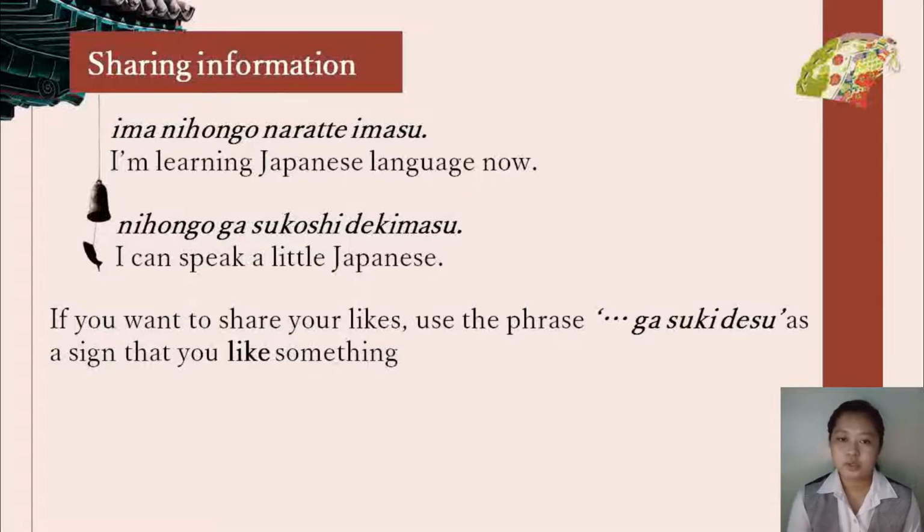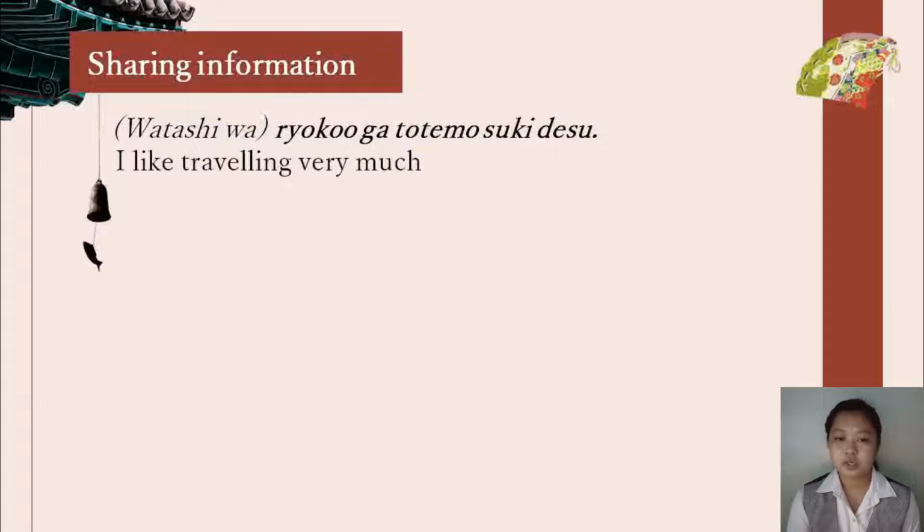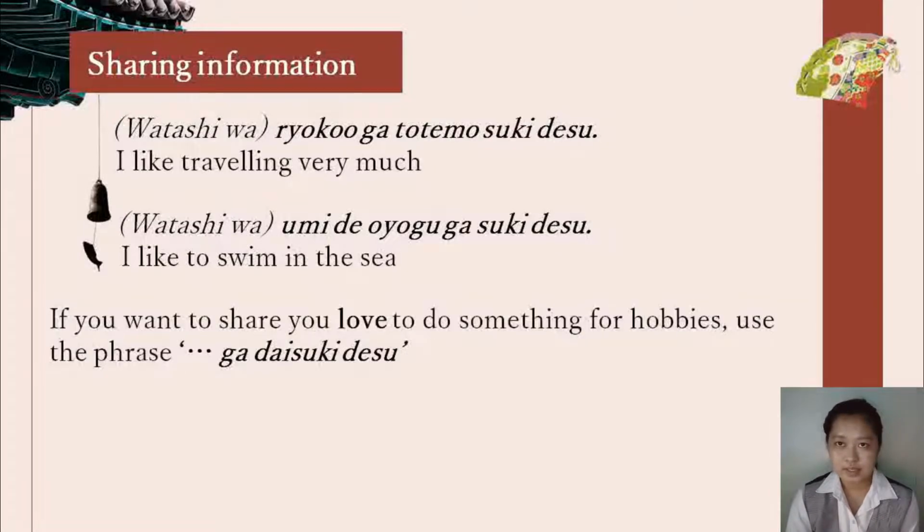If you want to share what you like for your hobbies, you may use the phrase ga suki desu. For example, you like to share that you like reading books. In Japanese, watashi wa dokushohon ga suki desu. Or if you want to share that you like traveling, in Japanese translation, it is ryoko ga totemo suki desu, meaning I like traveling very much. Another example, if you'd like to share that you like to swim in the sea, in Japanese, umi de oyo ga suki desu, meaning I like to swim in the sea.